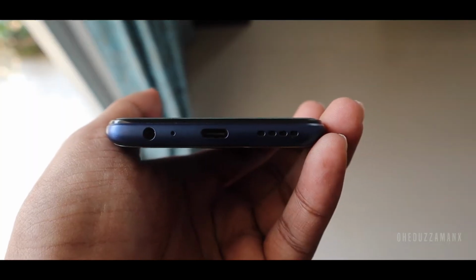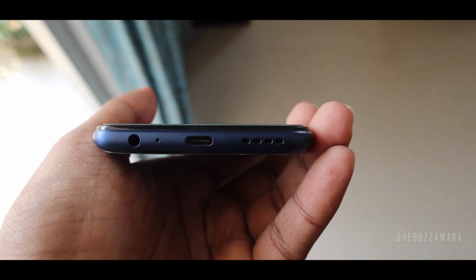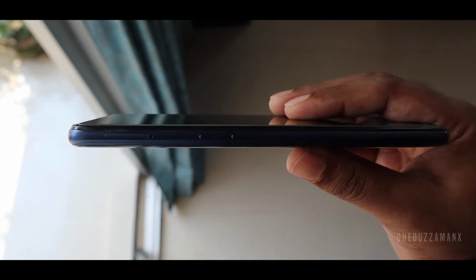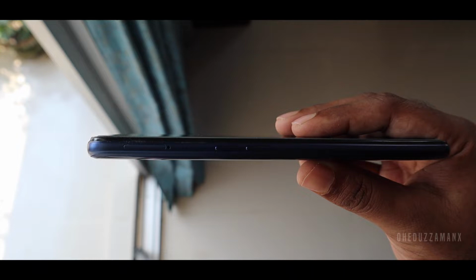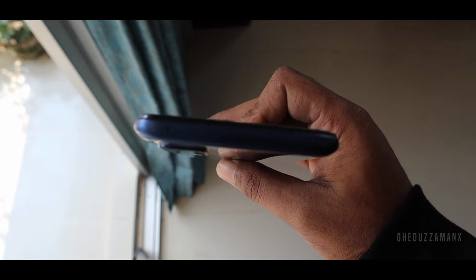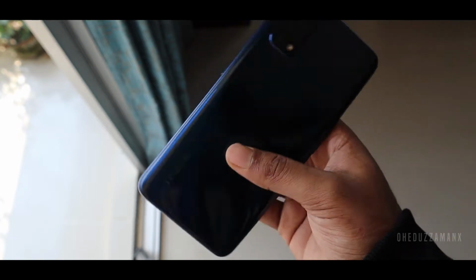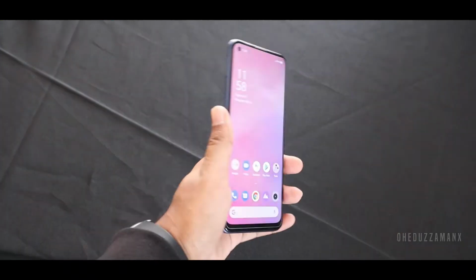On the right you are getting a yellow accent power button, so that's a nice touch. And on the bottom you are getting a headphone jack. That's another amazing thing for a mid-range device. On the left you are getting a volume button and a slot for SIM card and micro SD. Yes, you can increase your storage through micro SD. On the top there's just nothing, like no Xiaomi IR blaster or anything. And it has a fingerprint sensor, and it's an in-display fingerprint.